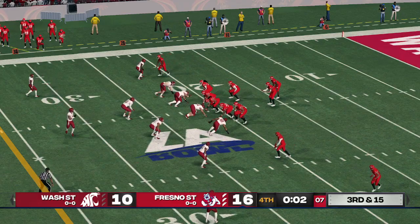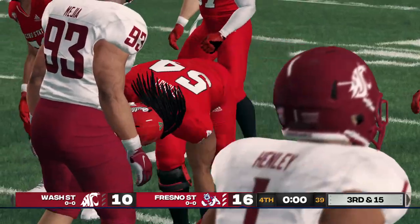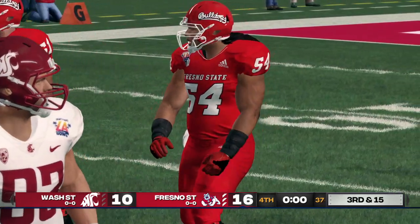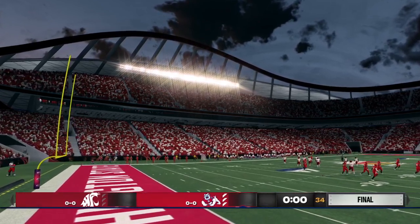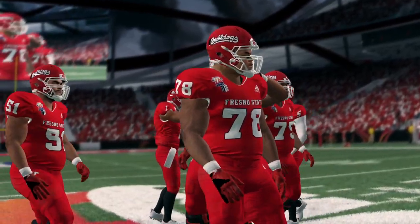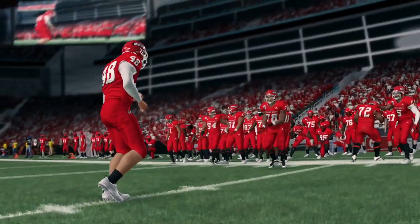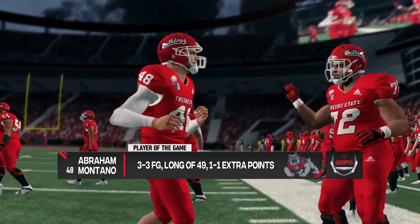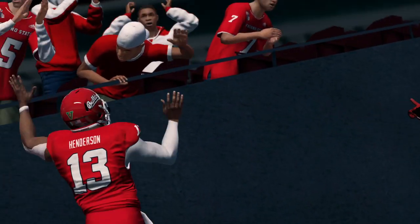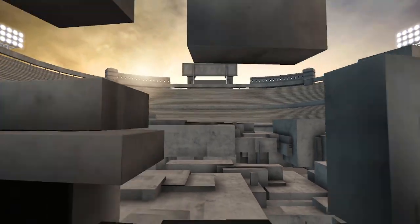Fresno State with a 6-point lead. And the ball game's over. The Bulldogs take this one. 16-10. That's going to do it for this presentation of NCAA Football 14. For Kirk Herbstreit, this is Brad Nessler saying goodbye.